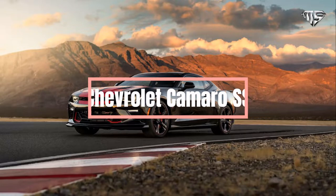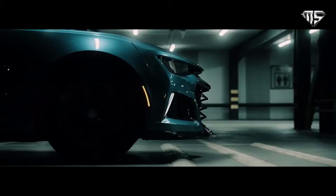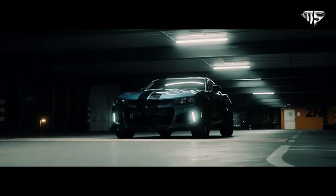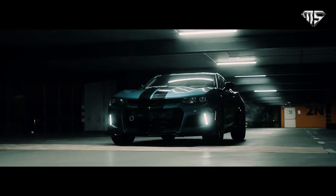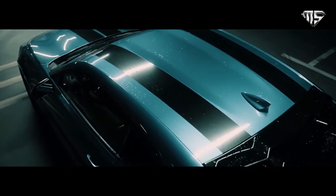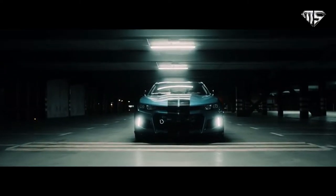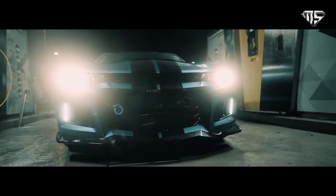Number 4. Chevrolet Camaro SS. The Chevrolet Camaro SS has the power of 455 horsepower, 6.2-liter V8 engine which provides the torque of 4,400 RPM. The Chevrolet Camaro is a midsize American automobile manufactured by Chevrolet, classified as a pony car.